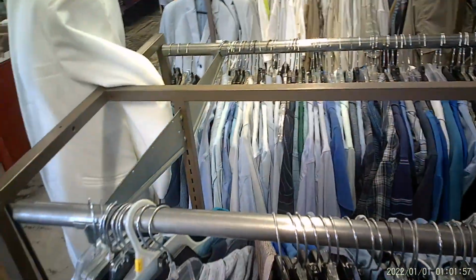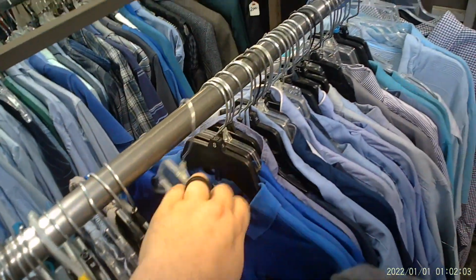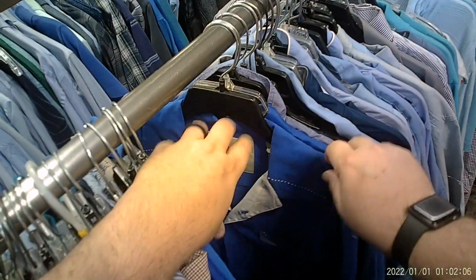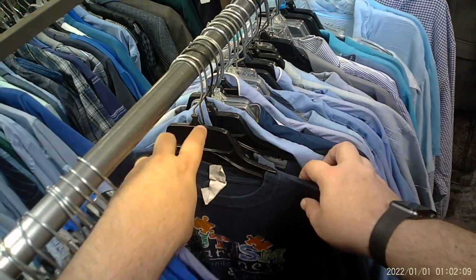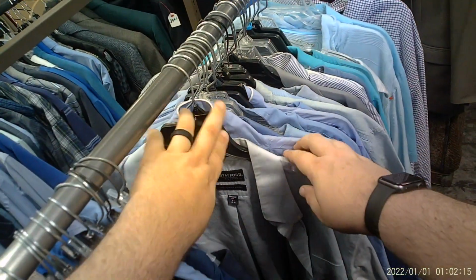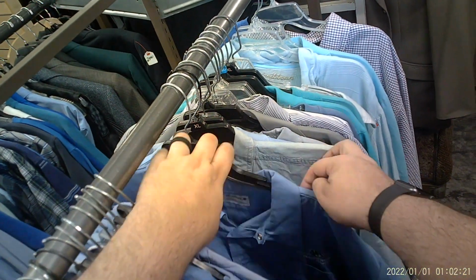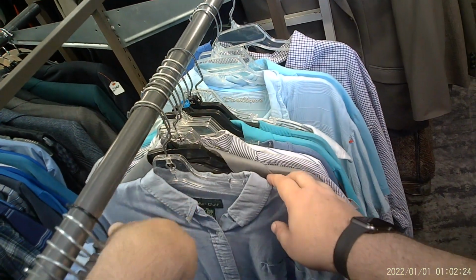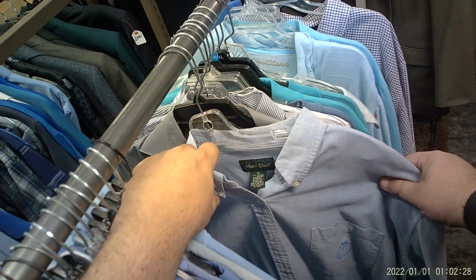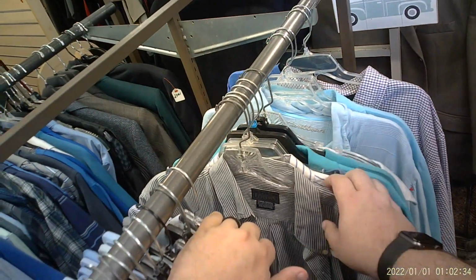Brooks Brothers sleep shirt. That's a no for me anyway. More sleep shirts. Those have been sitting there a while too. I may have should have looked that one up. I think that might have been a vintage shirt.